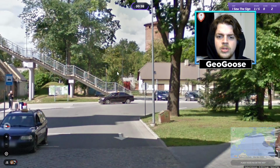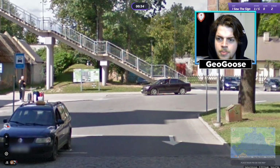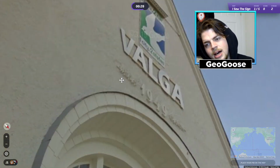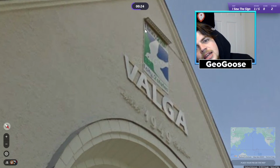Where in the world am I? Okay, let's use some context clues here. This is definitely Europe. We're driving on the right, but we have at least English on that sign. Oh no. What does this say? Ilin, like, that reminds me of, it kind of looks like it says Tallinn, but I don't think it does. Oh, wait, no, that's the English translation on the bottom.